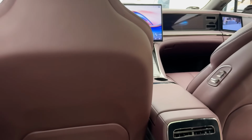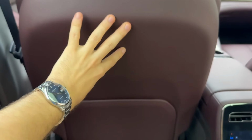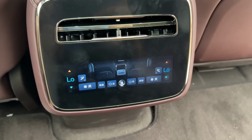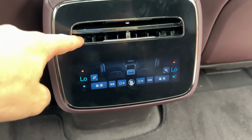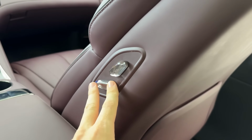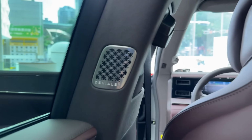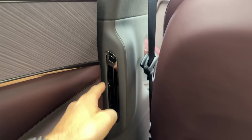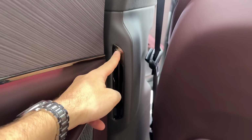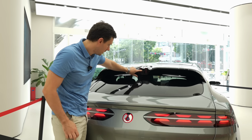The backrests of the rear seats are fully covered with the same artificial Nappa technology leather as the door cards and the dashboard. Excellent quality. There's a small screen here for climate control, and the air is adjustable here too. If needed, I can move the front seat passenger. Here I am reminded of Devialet music. Air here. Using this button, I can either close it completely, it's locked there, or open it. There are two cameras.